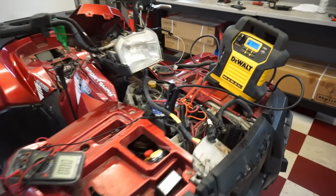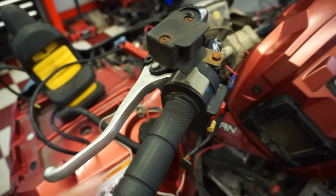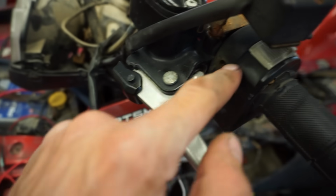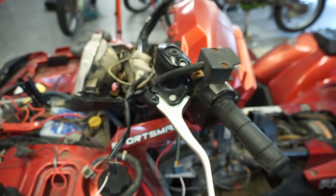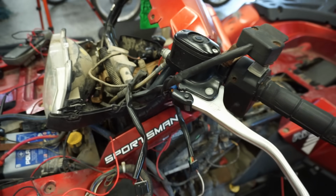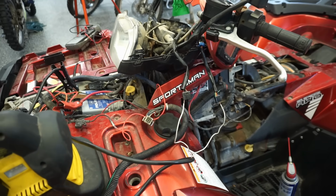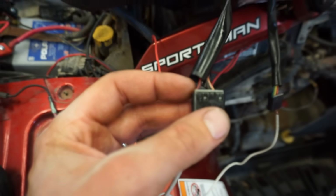So the whole problem was the red and black wire going into the switches here on the handlebar. So if you don't have that wire sending power to here, it won't send power to the ignition and power on the whole machine. And then electric start won't work, nothing will work, nothing will have power, and the machine would not have spark either. So that's why this thing wasn't working. It's all because of that red and black wire right there.